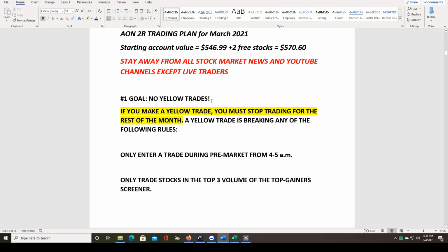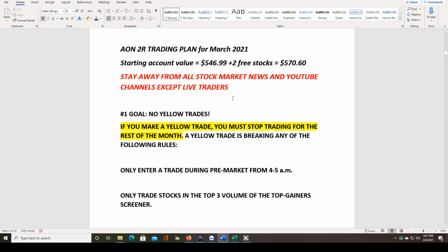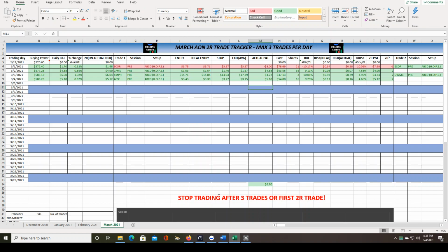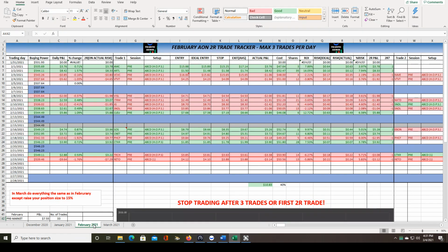So my number one goal for really every month, but since I started this plan back at the end of November, number one goal: no yellow trades. If you look at my previous spreadsheets, not February, because in February I was following this plan to the T and I didn't take any yellow trades.